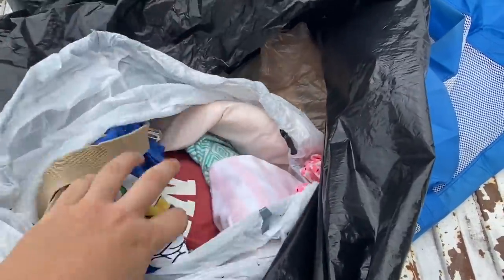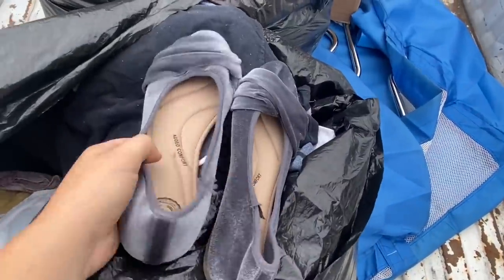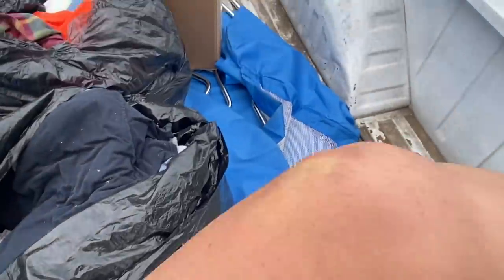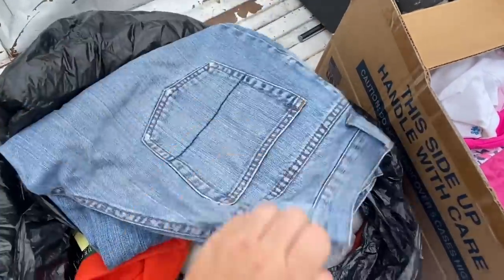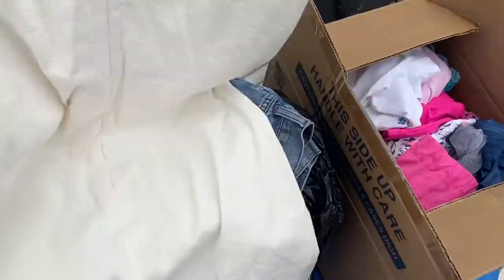Here's more clothes. These are kids' clothes. Cute. Look at these shoes. Those are really cute shoes. All right, there's that. Another bag of clothes right here. Lauren by Ralph Lauren. Cute jeans. Oh, that dress is beautiful.